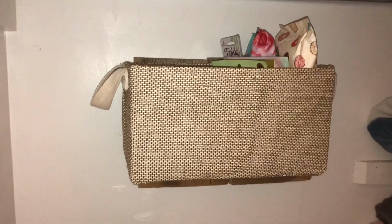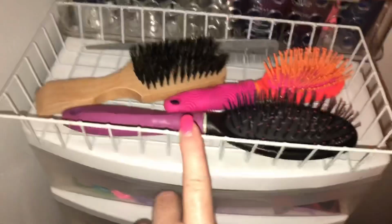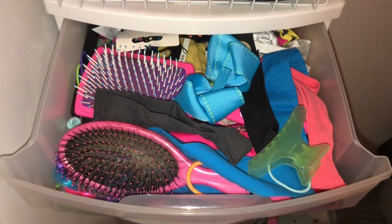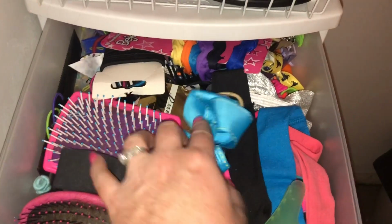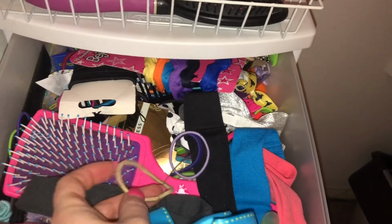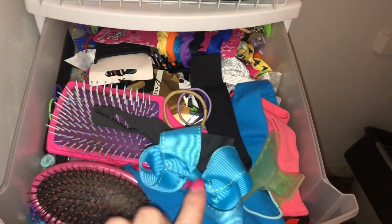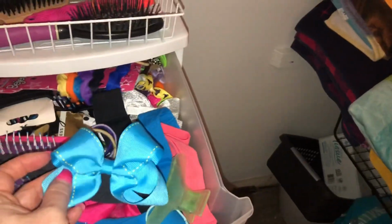There we go. So now I've got my face products, my hair care products, and then since this tray is empty now, I'm going to use that for all of our little brushes and combs. I'm going to start going through these drawers now. Start with the hair care and bows. Typically what we want to keep in here is just the things that we use on a daily basis, like maybe a few headbands and the ponytail holders, and that's about it. But this is obviously out of laziness, and not wanting to climb all the way up to the top to put the bows away.